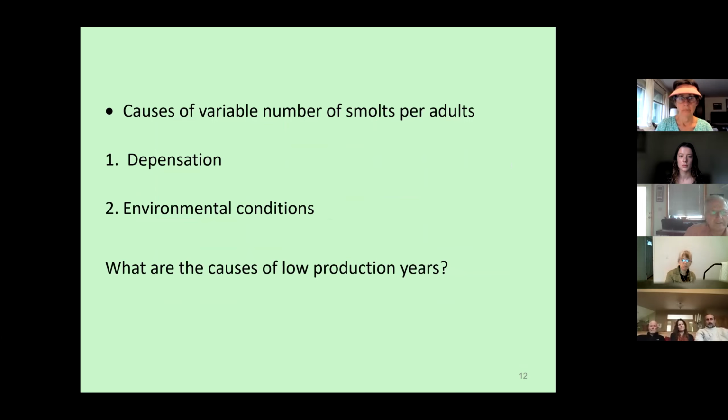So, causes of variable number of smolts per adult: depensation. That's really when the fish can't find each other. There's a number of things as populations become smaller and are shrinking, collapsing. There's no competition between the fish. They can't find each other. There's a whole cluster of things that are going on. None of them are good, and they're hard to get out of. You kind of enter into what they're calling an extinction vortex.